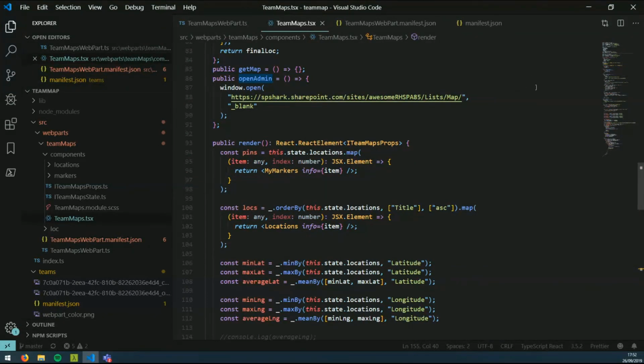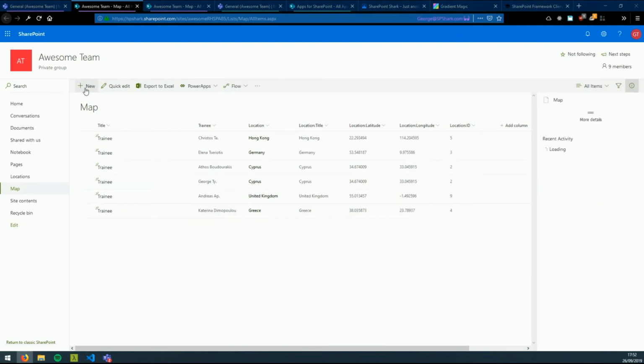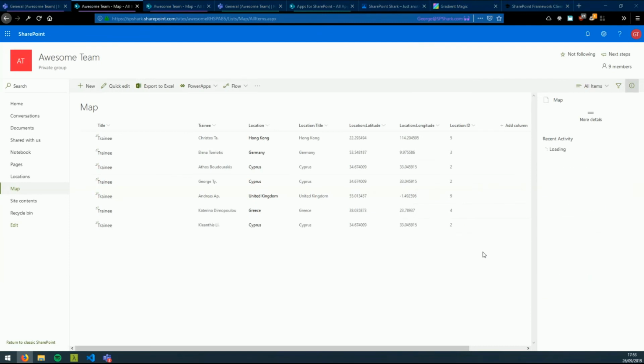So jumping back onto the browser, if I am an admin and I click this button, it will take me to the site. Right now it's provisioned to be used through SharePoint lists. It doesn't have to be this way. You could put the entire CRUD within Teams. It's just I thought for this example, we'll keep it like this. I'll just put a trainee, I'll add, and I'll just choose the location. So I'll just choose Cyprus for the sake of it.